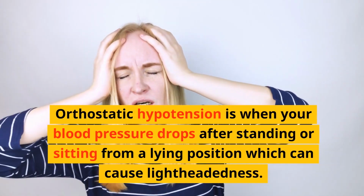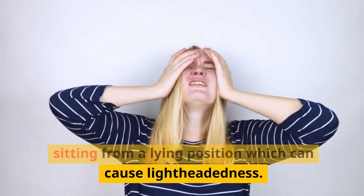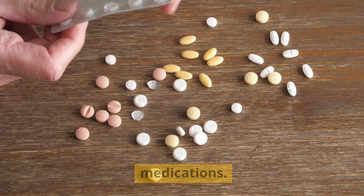Orthostatic hypotension is when your blood pressure drops after standing or sitting up from a lying position, which can cause lightheadedness. Orthostatic hypotension cannot be fixed by meclizine, but by adjusting blood pressure medications.